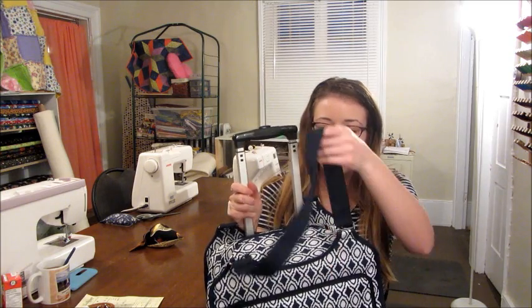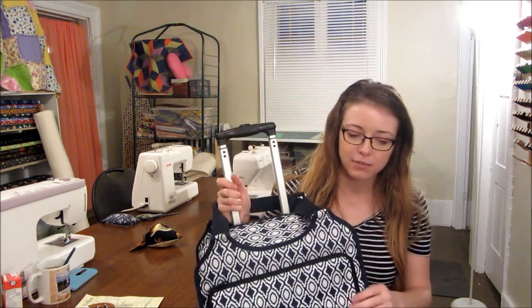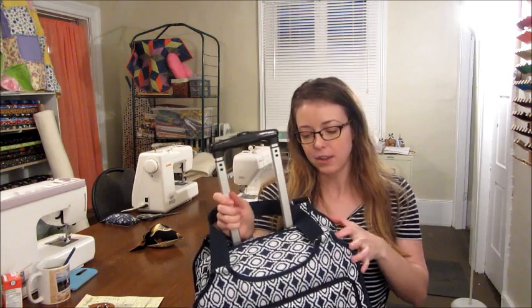But I also thought that it would be great for going to craft shows, because you have to bring all of your items in and out of the venue. I think it would be great to just roll heavier items, and then I think it could also be used as a carry-on bag. So I just feel like this little bag has so many different purposes, and I feel like I will get a ton of use out of it.